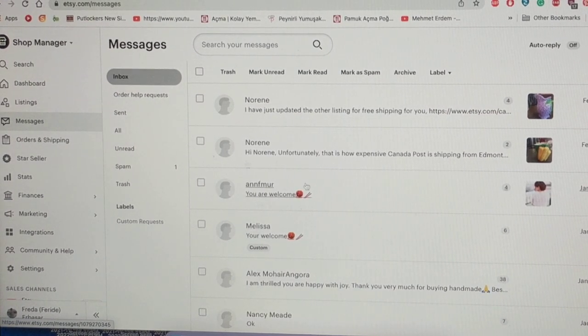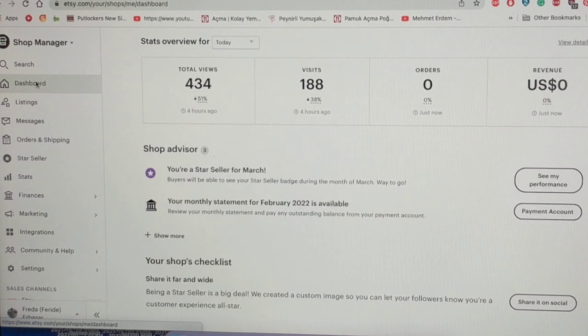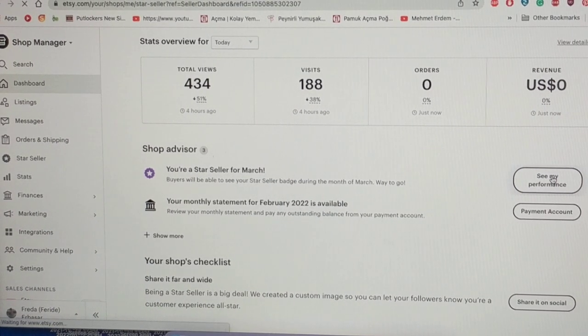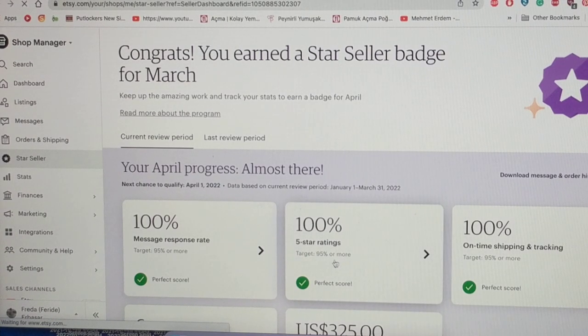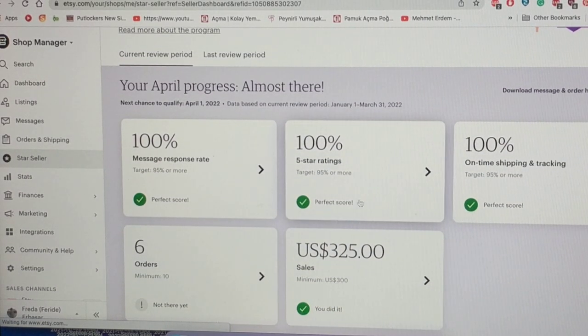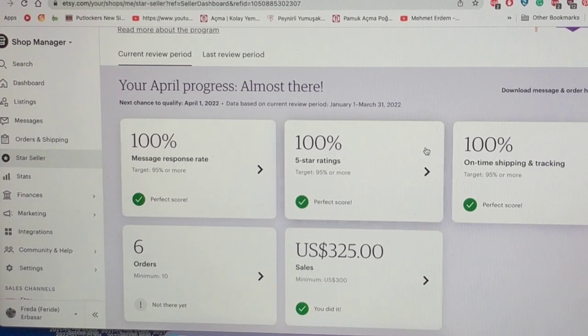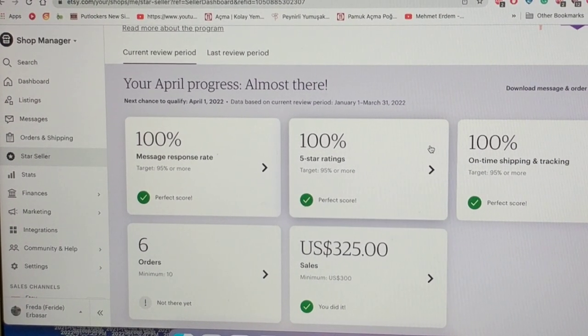So that's how you receive the star badge, by replying back, by shipping ASAP before the deadline, and try to get 5-star ratings. If you get a low one, then you won't be qualified. If you don't get one of these, you will not be qualified.